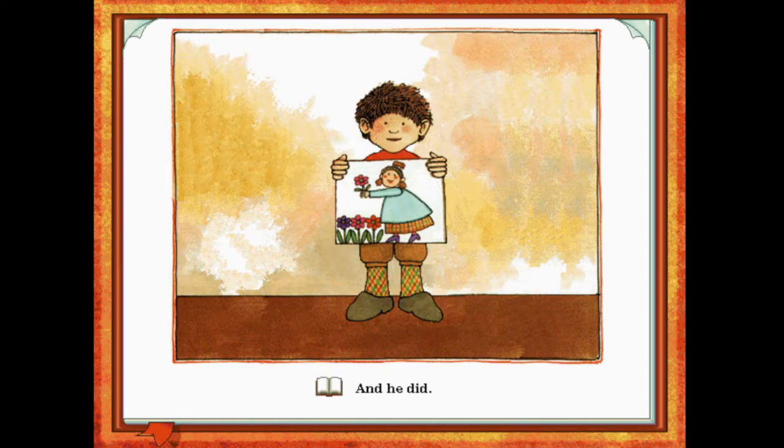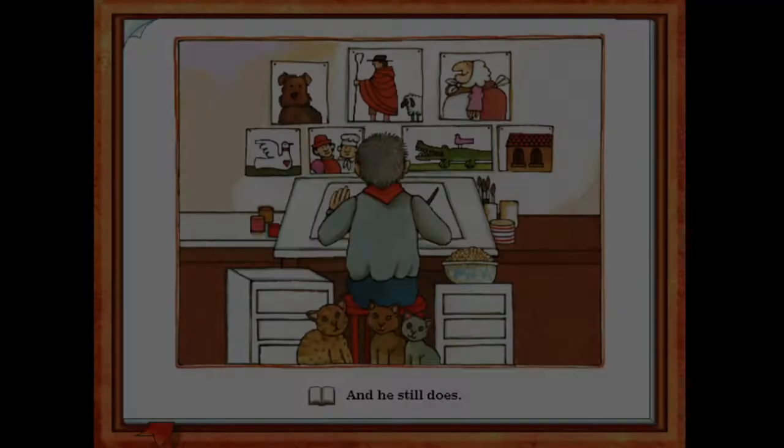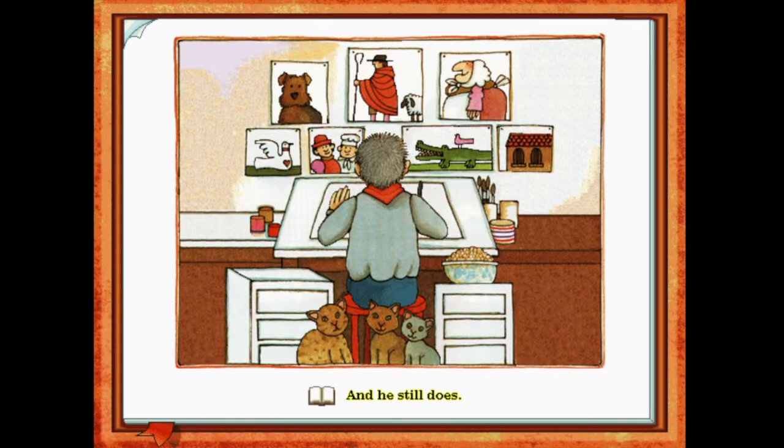I finished the picture of the pilgrim man, woman, and the turkey, and I had time to draw some more. I drew Mrs. Bowers' special earrings. Mrs. Bowers is my favorite teacher. And he still does.